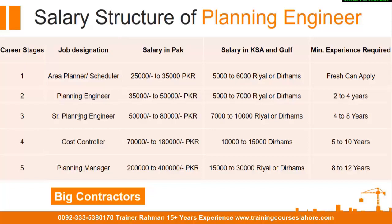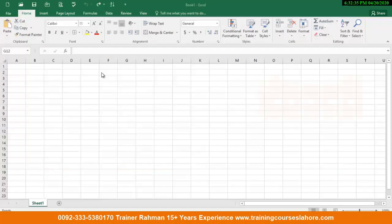Same way, if you have 5 to 7 years of experience and are working as a senior planning engineer, still finding difficulties to be at this stage, it will be easy to achieve planning manager stage in 4 to 8 years. You will not need 8 to 12 years to be planning manager. You will complete that in 8 to 10 years.